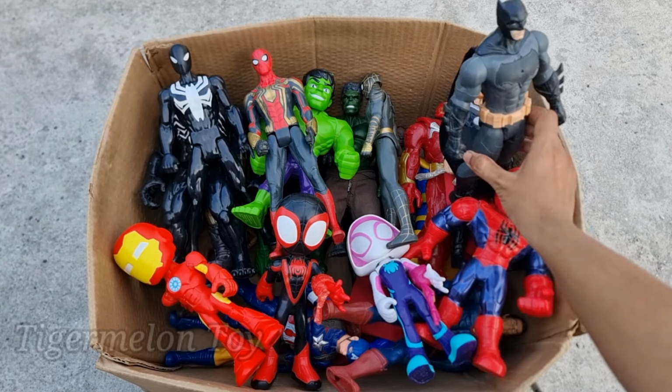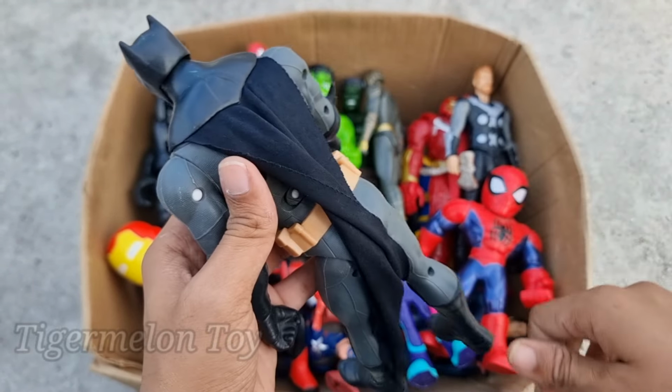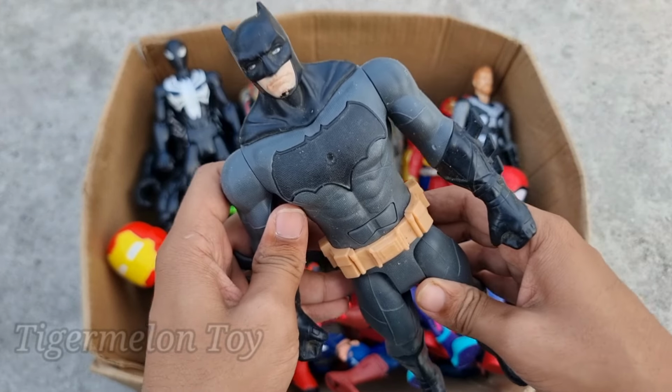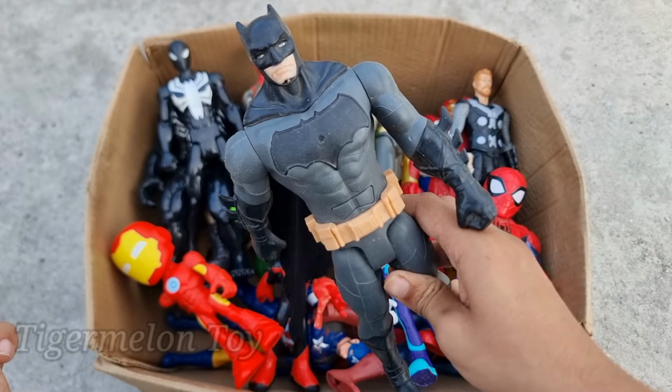Now, who is this one right here, guys? Wow, guys, look at his very cool emblem on his chest, guys. Look at the very cool black cape. This is a very amazing superhero, the full of amazing costumes. Superhero, the Dark Knight Rises. Superhero, the protector of Gotham City. This is Batman.